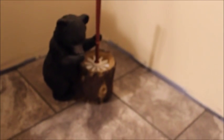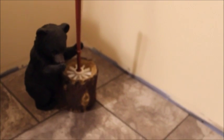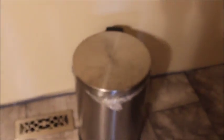And then there's a toilet. You don't need to really see much of that. And then this is our toilet scrubber or toilet brush. It's a bear. I actually bought that one Christmas. I thought it was kind of cute. And then we've got a garbage can, and then this is just wasted space. We're hoping to one day put maybe a set of drawers or something in the space there.